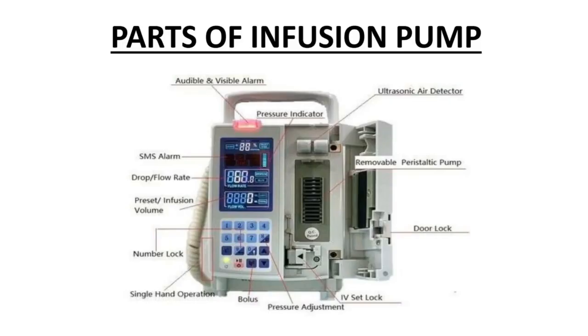Parts of infusion pumps include power supply system. You should always check the voltage compatibility when using a rechargeable battery or plugged into an external source. Otherwise, connect to an appropriate transformer. To minimize overloads, you can alternatively connect to a voltage stabilizer.